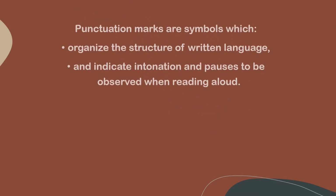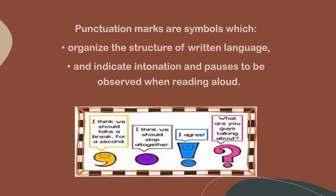Punctuation marks are symbols which first of all do the work of organizing the structure of the English language, and secondly they indicate intonation and pauses to be observed when we are reading. Just exactly what I told you. I love my family, my pets and cooking. Okay, so that's how the pauses are to be read out here.